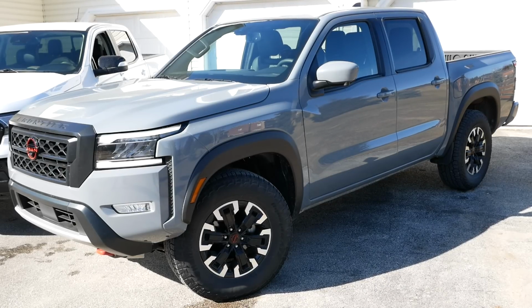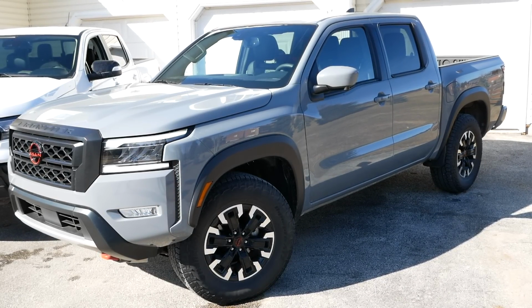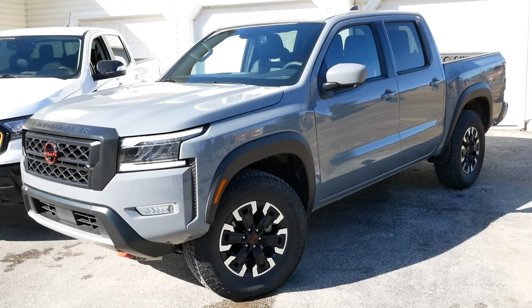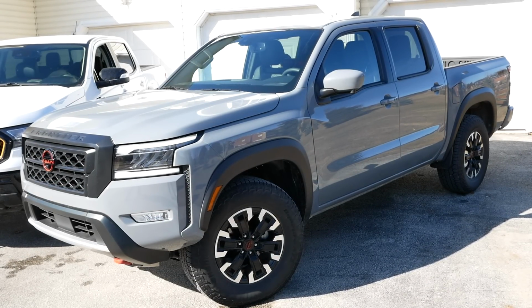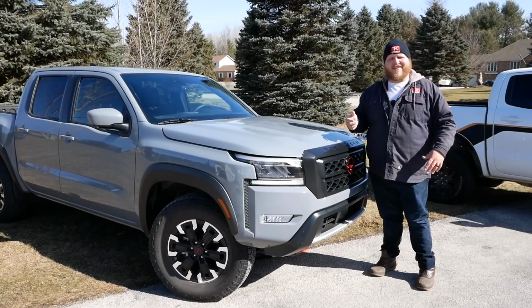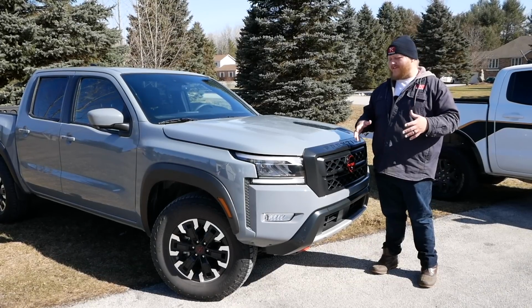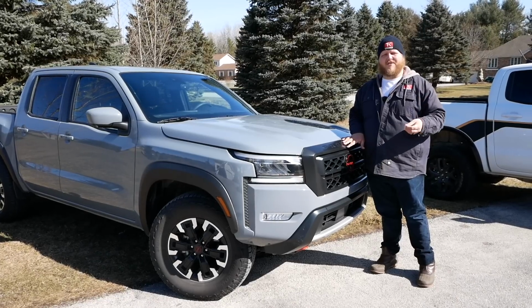This is the Frontier Pro 4X with the leather luxury package, a fully loaded truck here in Canada. Now first of all, let me talk Pro 4X and FX4 because these packages are very similar. You're getting big exposed tow hooks, skid plates underneath, all-terrain tires, a rear locking differential, and then of course unique suspension tuning.